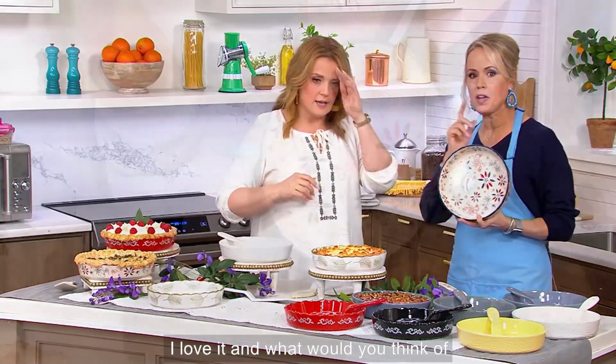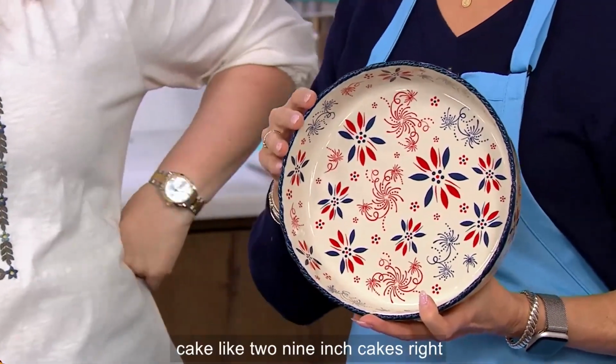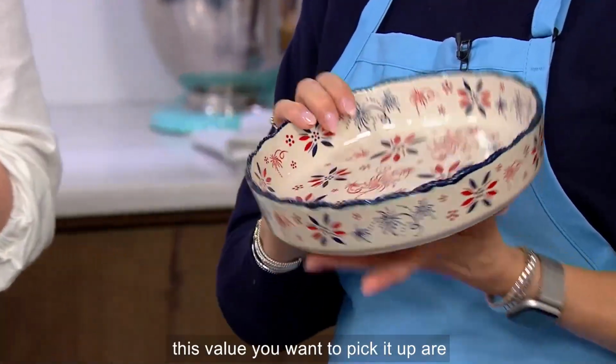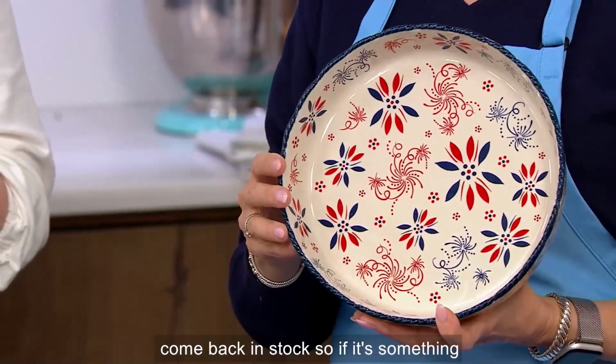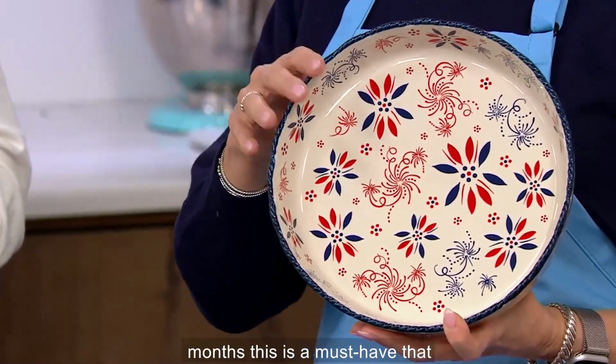I love it. And what would you think of picking up two and now it becomes your cake pans? So you can make a double layer cake, like two 9-inch cakes right there. That's why when you see things at this value, you want to pick it up. Are you ordering over there? I might be. We don't have any plans right now to have this come back in stock. So if it's something that you're looking at for the summer months, this is a must-have.